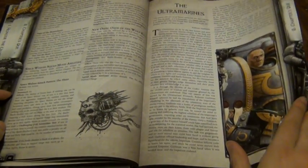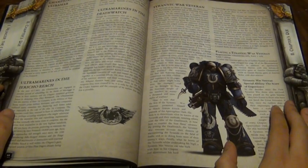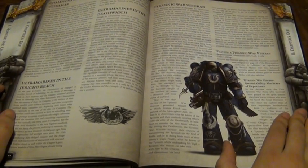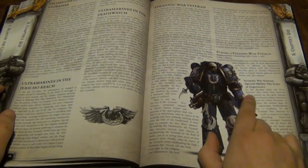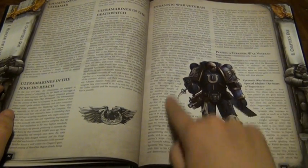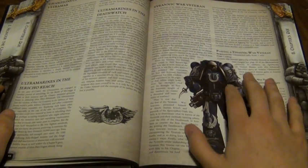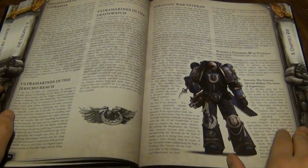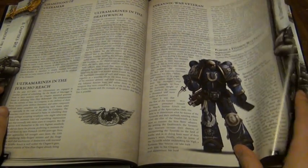The Ultramarines, they get Tyrannic War Veterans. Makes a lot of sense. That's also pretty cool. I don't remember, this is actually one of the models, it looks like. Well, not exactly one of the models, but one that kind of derived from the ones they used to sell of Tyrannic War Veterans with this type of look with the U and the chest and everything. I wonder if they're still available. I don't know, because they're pretty cool looking models.